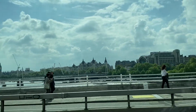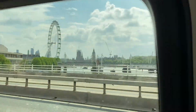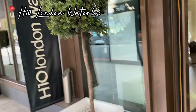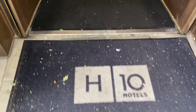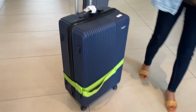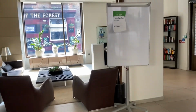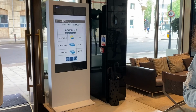But this is how the city looked as we were heading to our hotel. I believe the ride from the train station to our hotel was about 30 minutes. So we stayed at the H10 London in Waterloo, and this is what the hotel looked like. Y'all, this hotel was so nice. It came with a place to eat breakfast and a rooftop bar, which was top notch, which y'all will see later on in the video.